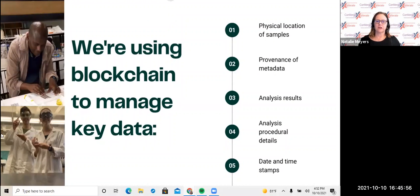We are using blockchain to manage key DPAL data. Why blockchain? We need a documented chain of custody for our samples. In our case, chain of custody means knowing who has what sample, when, and where. It's a chronological documentation of all parties that come into contact with a sample.